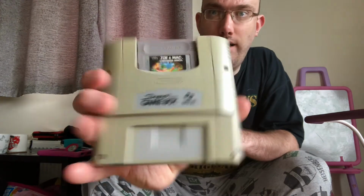I don't think I've ever not had one of these in my collection. Very handy. If you don't know, you just whack your Game Boy games in there, and you can play them on the big screen on your TV. So in goes your Game Boy game like that, and then you plug that into the SNES, and away you go. Okay, and then that is all the stuff I got for the Game Boy.